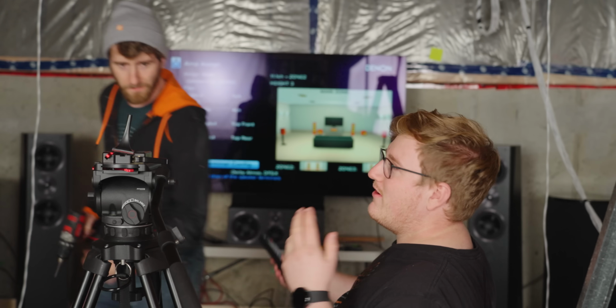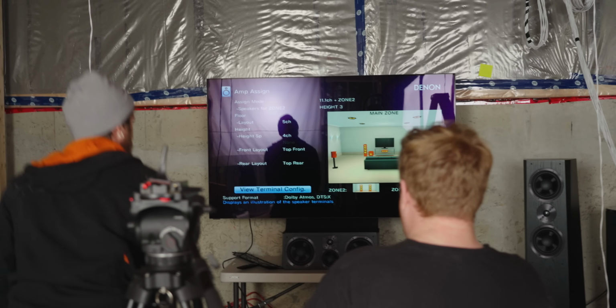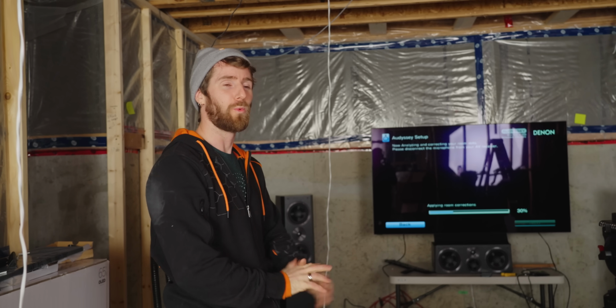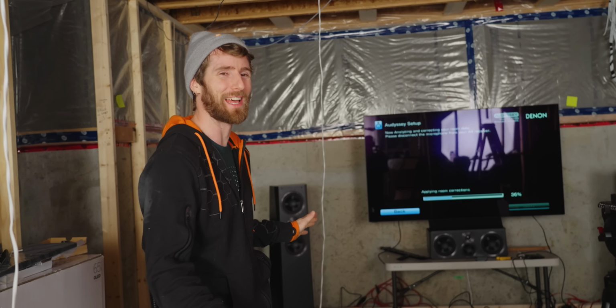I added the top, front, and rear heights. All right, here we go. So now we gotta do setup again. It's time to hear what the absolute worst case scenario is for this setup.